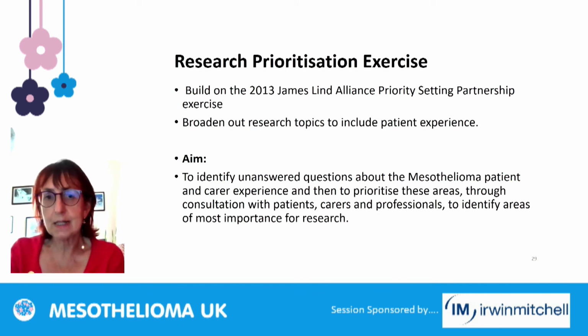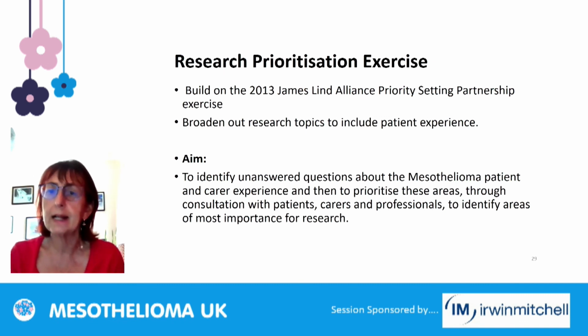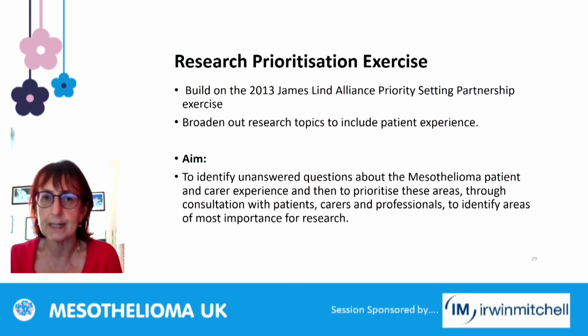One of the first things that the Research Centre is going to do is to conduct a research prioritisation exercise. And this will build on the 2013 James Lind Alliance Priority Setting Partnership exercise, but it will broaden out the research topics that were highlighted in the James Lind Alliance exercise, and we will include patient experience topics. So our aim in the research prioritisation exercise is to identify unanswered questions about mesothelioma patient and care experience, and then prioritise these so that we will focus our research on the areas of greatest need.